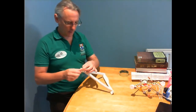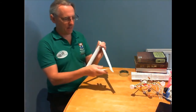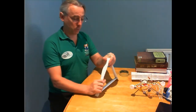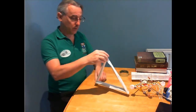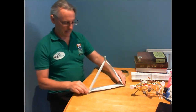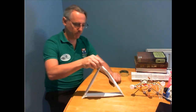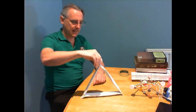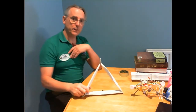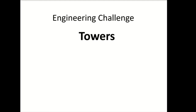Now, it's very useful working this way if you have somebody to help you. So working in teams, and real engineers always work in teams. If somebody holds it and somebody cuts the sellotape and somebody tapes it, that's going to make it much easier. So look, there's a triangle made from pieces of paper just rolled up, and now there's quite a bit of strength in it, and you should be able to take those pieces of paper and build up and build a tower. Now our next challenge is going to be to build a tower.